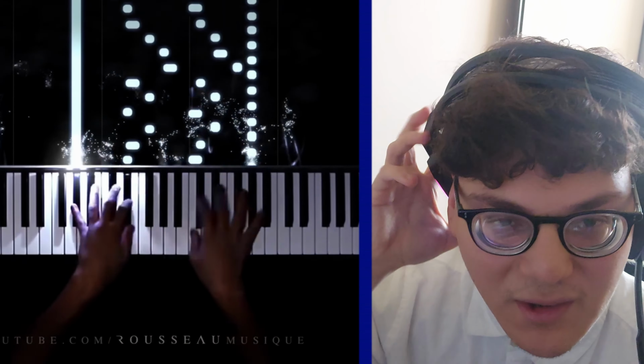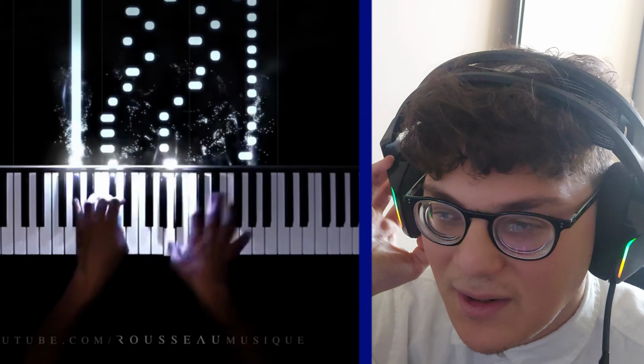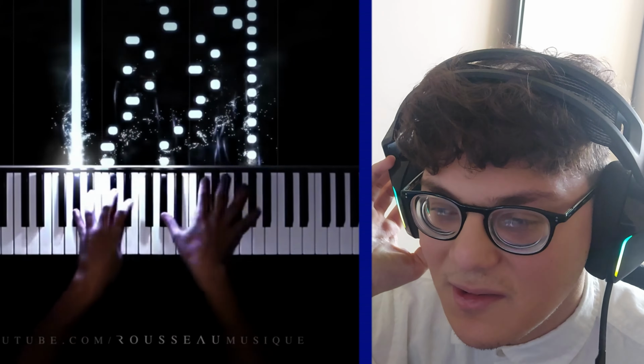But it's mainly just a lot of arpeggios, so it sounds very difficult, but after a lot of practice, it's definitely doable. It's not as crazy as it sounds.